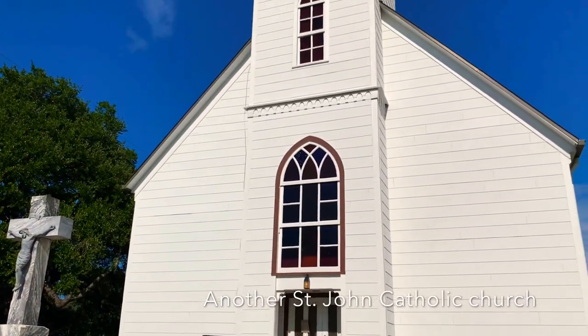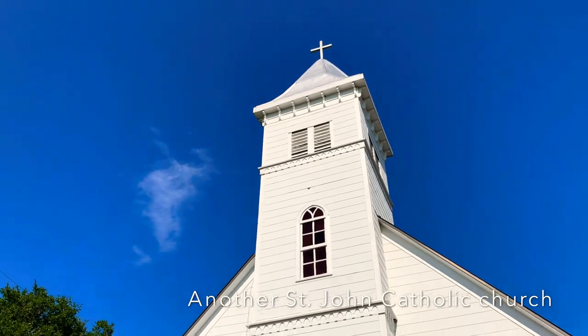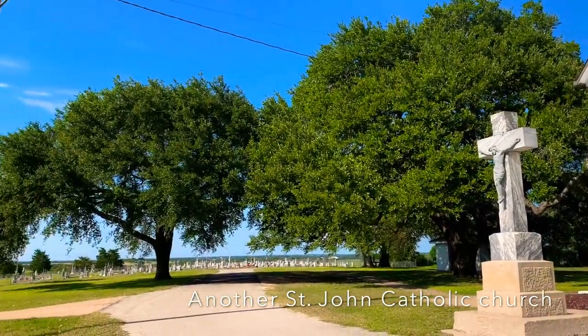This is St. John the Baptist Church. This is our fourth church.